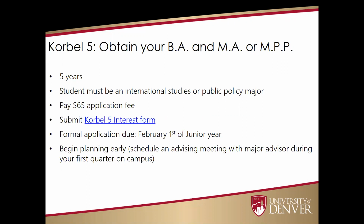If you're interested in the BA MA Korbel 5, I encourage you to schedule an appointment with me sometime during fall quarter. You'll also want to be sure to get started with either INTS 1500 or INTS 1700 this fall. The BA MPP, which is the Master's in Public Policy, has slightly more flexibility, so it's not imperative that you come in to meet with an advisor right away.